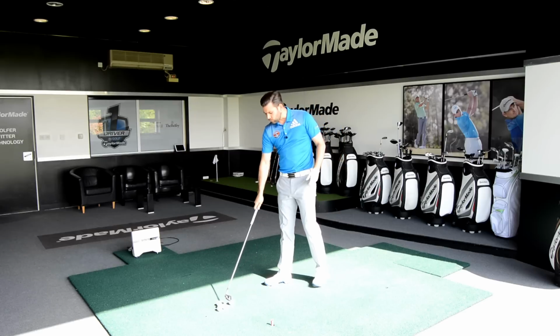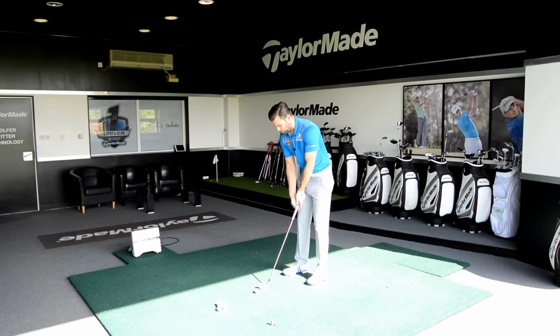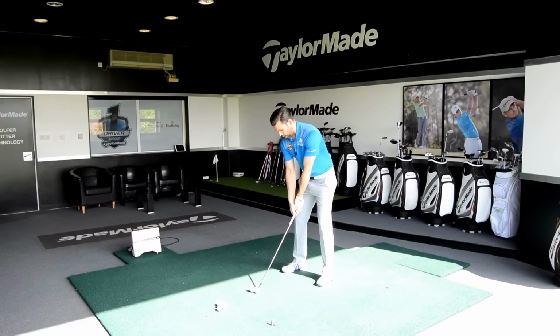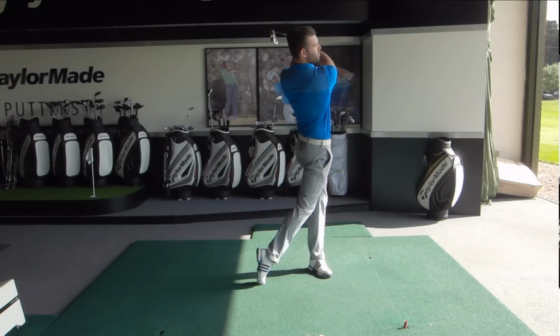Now, once you've done a couple and you've got the feels, pop a ball there. Now if I do this with a golf ball, and I do it at the same speed as what I've just done, this ball isn't going to go much more than about 20 yards. And that's absolutely fine. We're not looking to add speed just yet. We're just looking to create some ideas and some feels. So there's my starting position. I'm just going to go hit the golf ball, and there's my finish position.